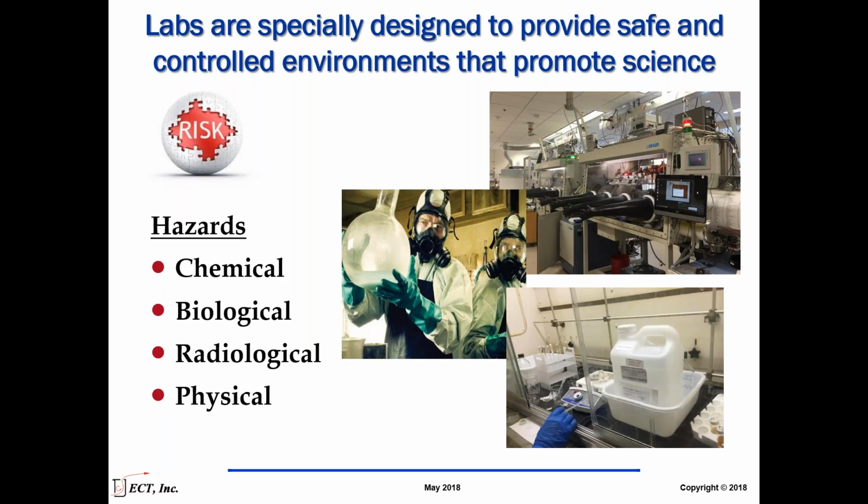Labs are specifically designed to promote safe and controlled environments, and that promotes science. Looking at labs, we know that labs also have hazards. They have chemical, biological, radiological, physical hazards, maybe only one, maybe all four of them in the same facility and location. So as a facilities engineer and facilities manager dealing with labs, the question always was, what's going on in the lab and what are the issues?